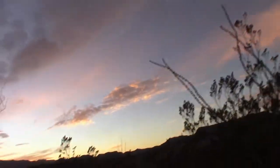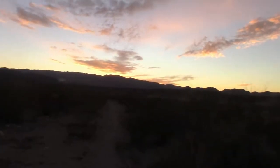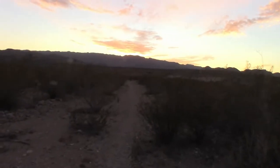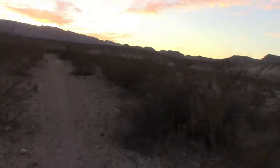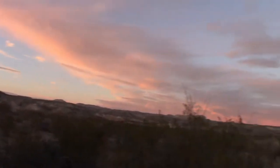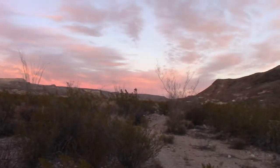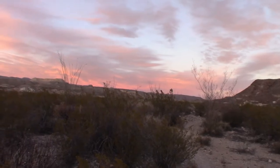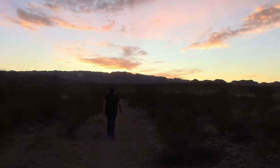Just look at the horizon now, just the sky. Beautiful. And yeah, sure, you get the same sky in the city and everything like that, but seeing it over mountains and in a totally different deserted location, it just seems a lot more beautiful and sentimental. Almost there.